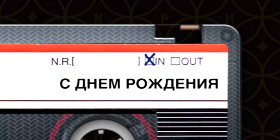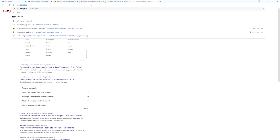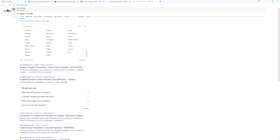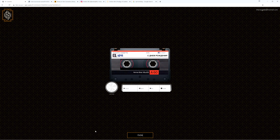But on the cassette itself it had some Russian, so I tried to translate it. You can't really type that into Google, so in the end I used an app where you can scan an image and it can tell you what it says. I did that, and what it said was "Happy Birthday." So then I typed in Neil Patrick Harris birthday, and it's the 15th of June 1973. So I typed in his birthday as the password. I typed it the UK way first, which didn't work, so I did it the US way just by transposing the day and the month, and it worked.